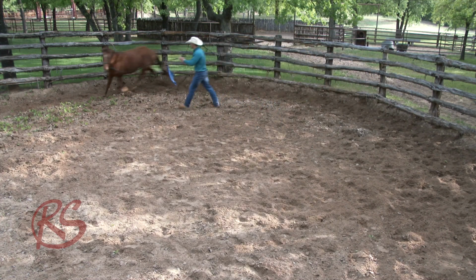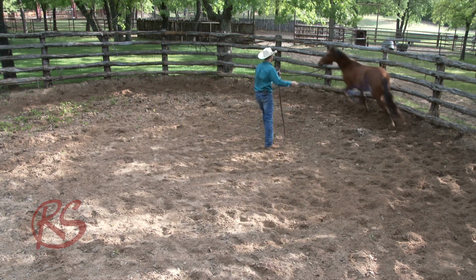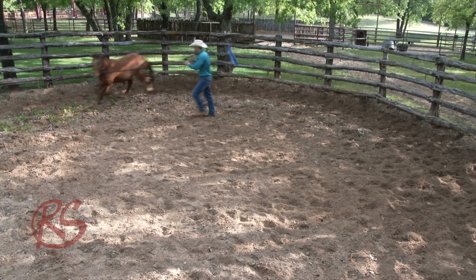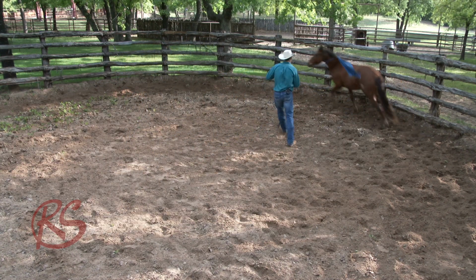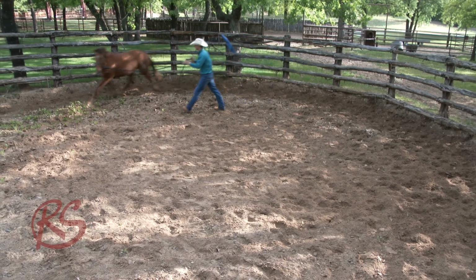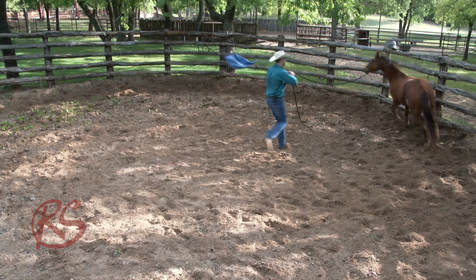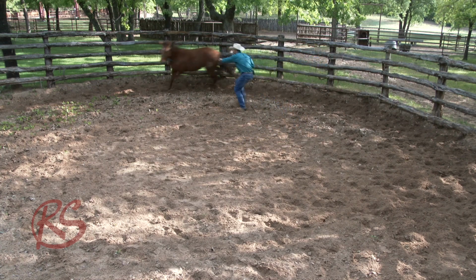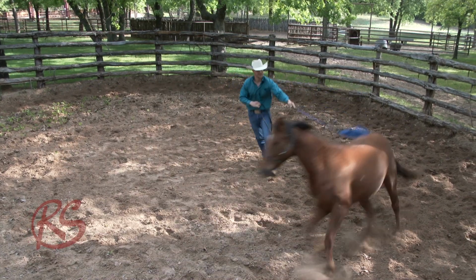Also going to be efficient with my flag. I'm not just over here flagging away. I'm going to use this flag when he needs it. Maybe right here, going by the gate. See how he kind of leans on me? Put the flag over my shoulder when I'm not using it. Then I'm going to switch hands, send that hip, step over, send the shoulder.